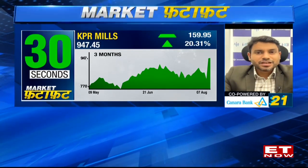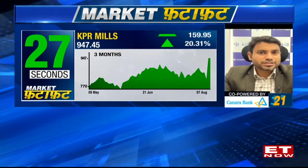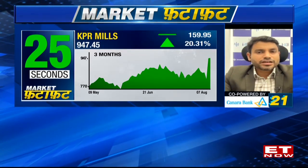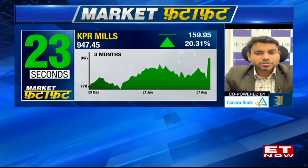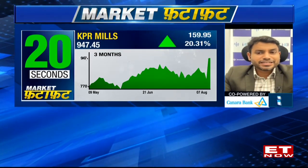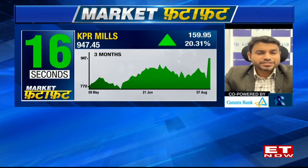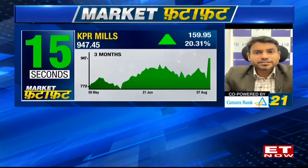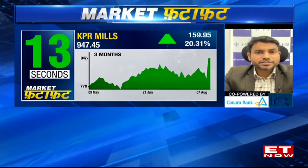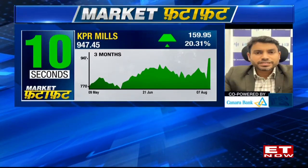At current levels, I would definitely want to go ahead and buy the stock with good support on the downside at close to about 900, and look for a target of 1100 to about 1200 on the upside. Along with that, the technical indicators which were just moving sideways have now entered bull territory again. So that tells me there is some more room left on the upside as far as these textile stocks are concerned, and KPR Mill from them is one of the top bets, definitely.